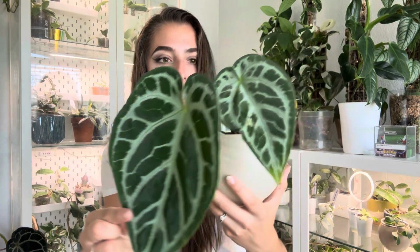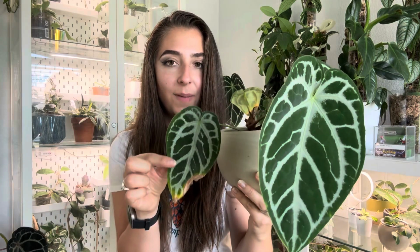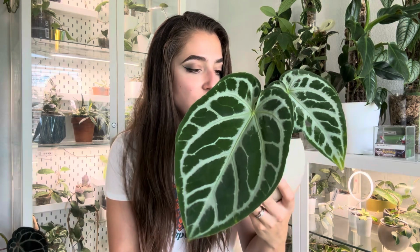I have some bigger pots I can give it, and hopefully we'll get more leaves, because this is why I bought the plant. This leaf is gorgeous, and each leaf has sized up pretty dramatically on this plant, so this is a really good specimen. I just want to keep that going. Hopefully I'll be able to do that. I think it just needs a little bit of TLC.